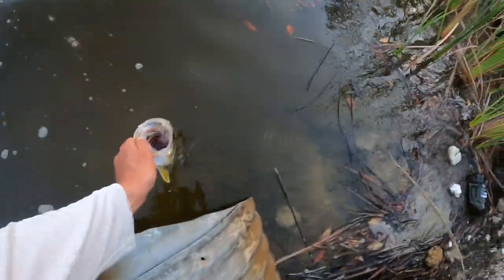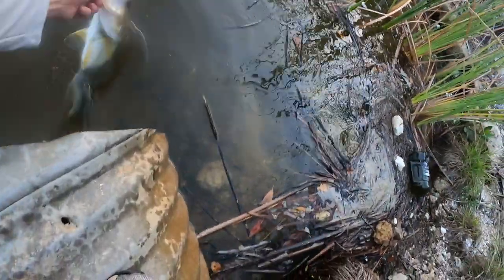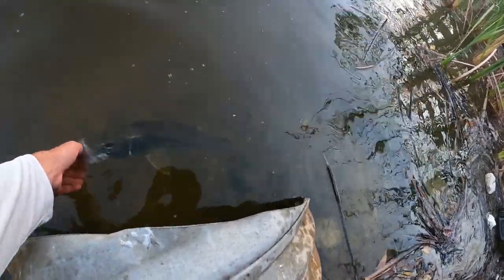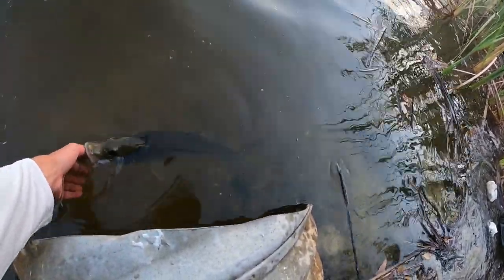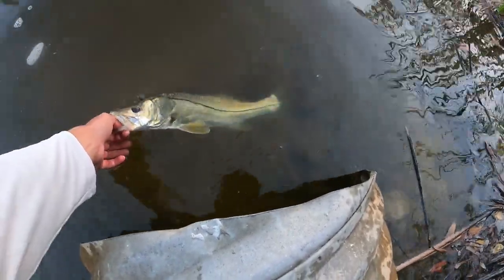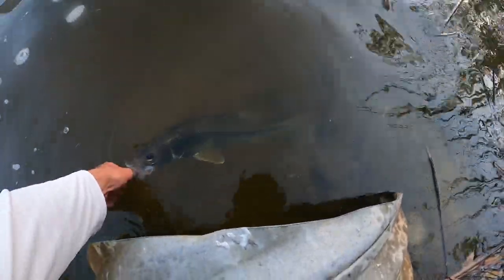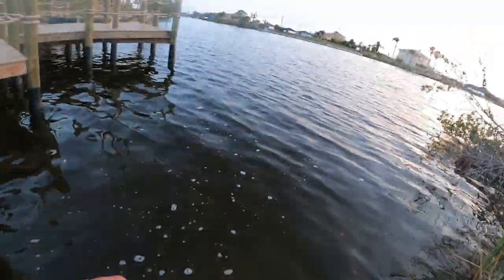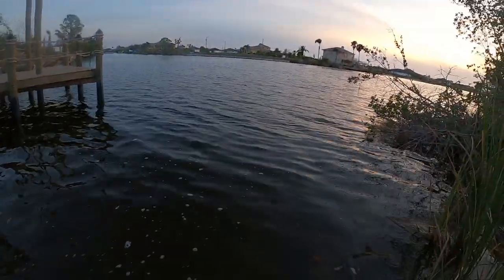Right here. See if it'll hold on to my thumb or not. Sometimes they do. Yep. Holding on to it. Oh, you're ready. Come on, buddy. Yeah. Alright, cool. First one of the day.